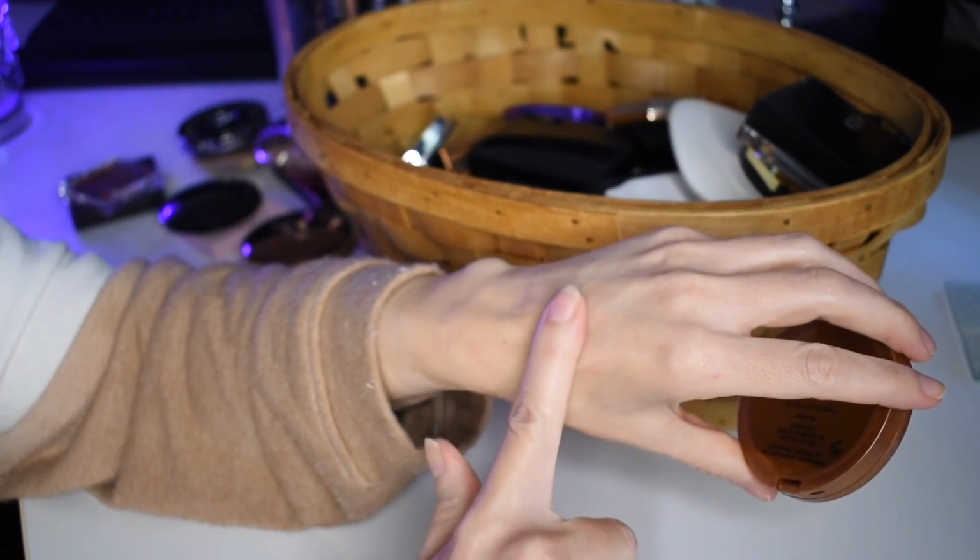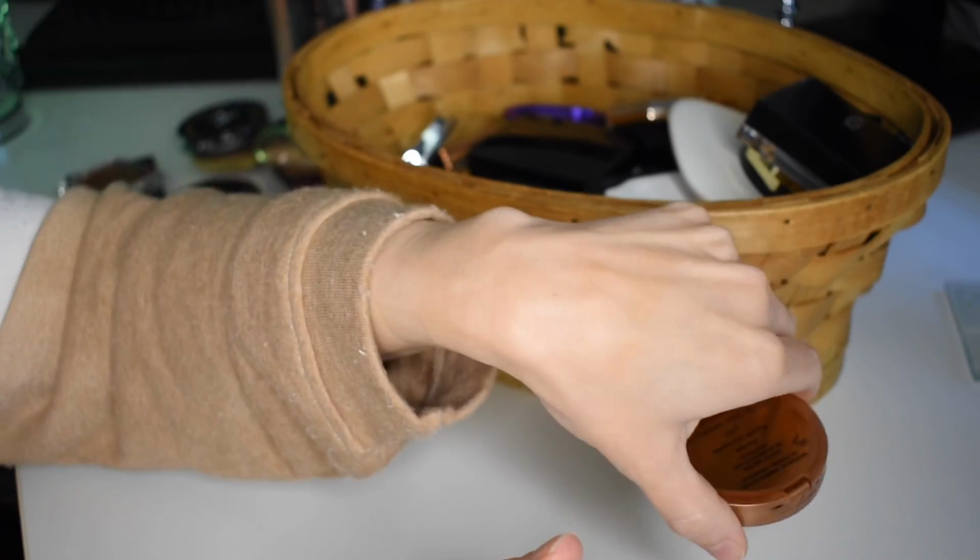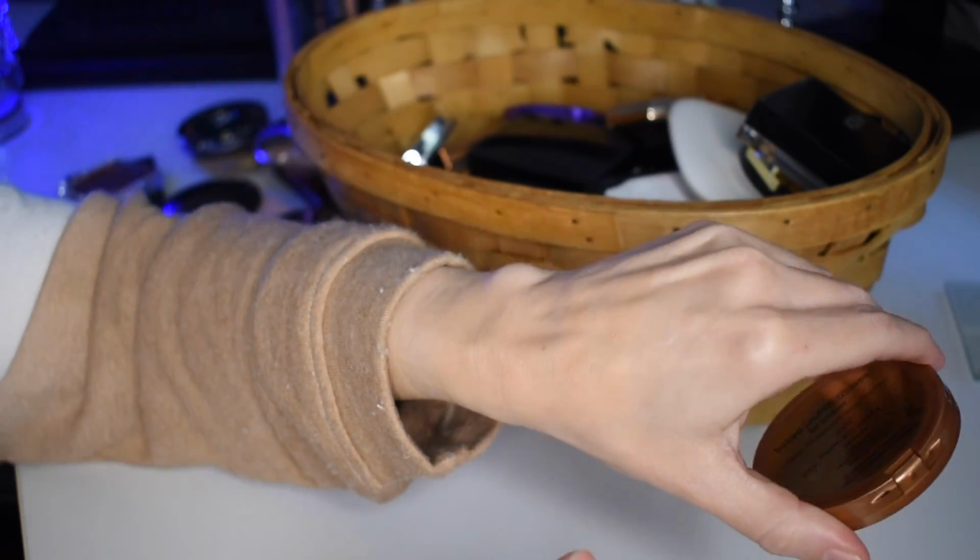This would be a good one to put into a future project pan or something. Just try to get this one used up because it is a really pretty formula and a really pretty shade. It's just not one I reach for all the time.